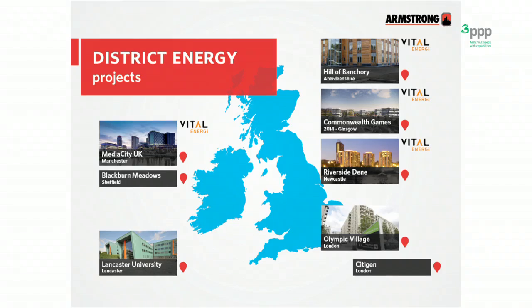Just one final slide, just to prove that it is repeatable, and obviously, Vital took this on board as well, and we've done quite a lot of work with those going forward. Those are the sort of sites that we've employed this technology at up to press. I guess the 2 relevant ones for where we are at the moment are the Hill of Banchory up in Aberdeenshire, and the Commonwealth Games, which was done in 2014.